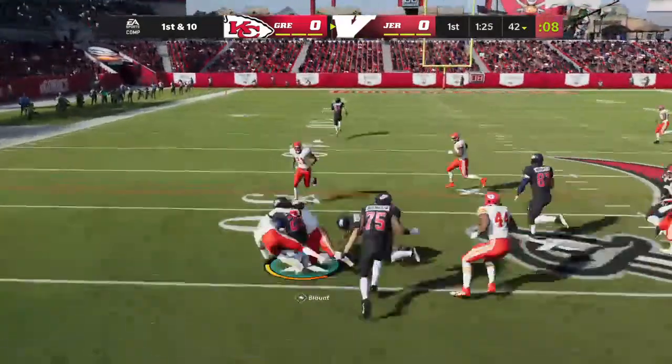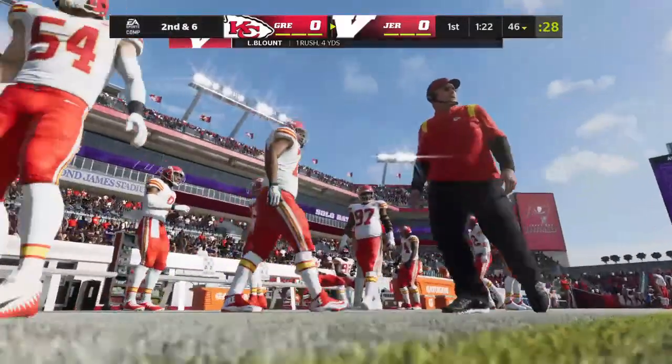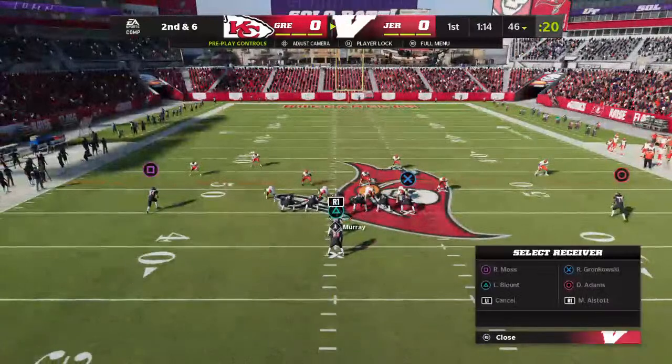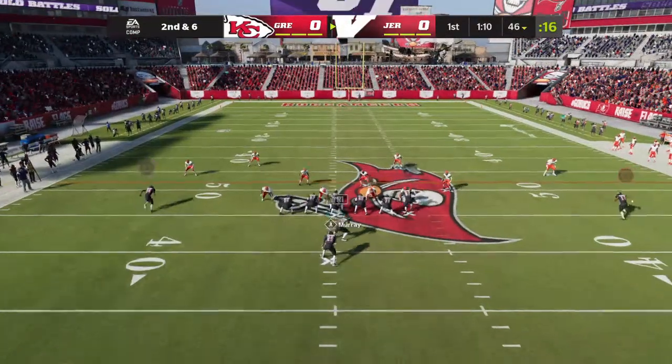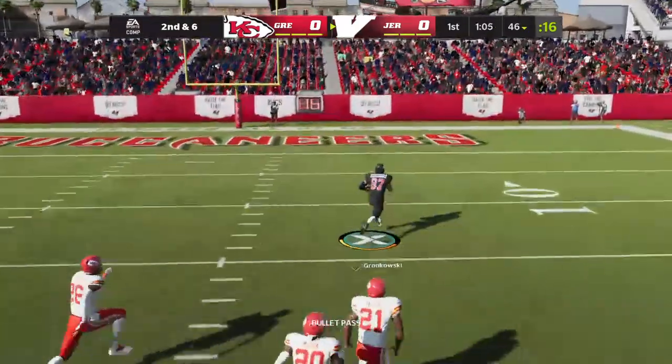Now a first carry for LeGarrette Blount. And he'll take this for about 4 up to the 46-yard line. Not a whole lot there. The defense was ready, it looked, for that run-pass option. You get the sense that next time he has that opportunity, he may keep it himself and get to the perimeter. Probably owes his back a little bit. Gronkowski's going to go.